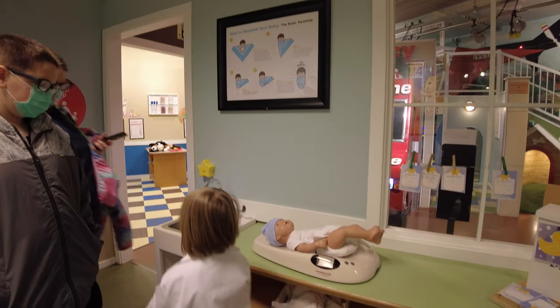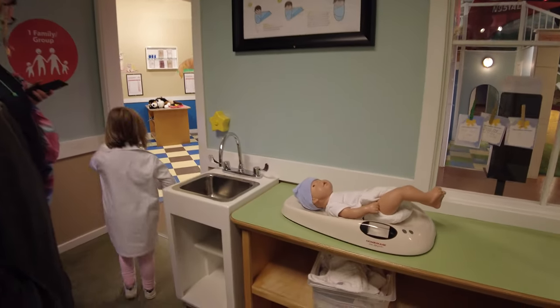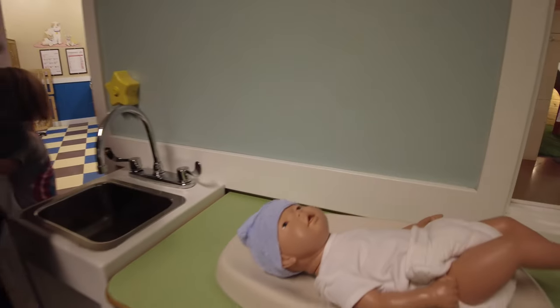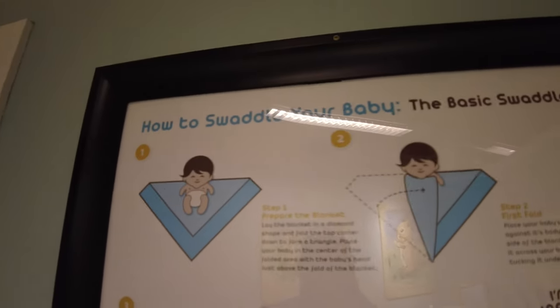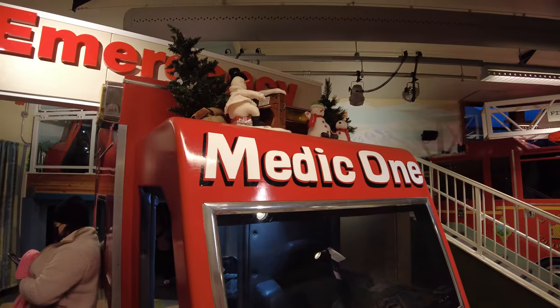Bye, my baby. Hey, did you wanna go hang your jacket up? So you can weigh the baby. Oh, they even give you instructions on how to swaddle your baby. Step by step. Now, Everly, she is an ambulance driver now.